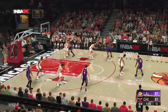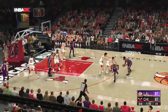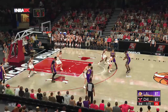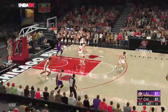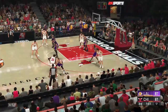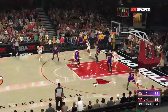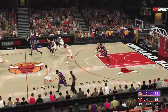Pippen against Waiters. Smith outside. Lets it go with a 3. The rebound by Kukoc. And here are the Bulls now. Kerr dishes to Pippen. No good. And it's the Lakers the other way.